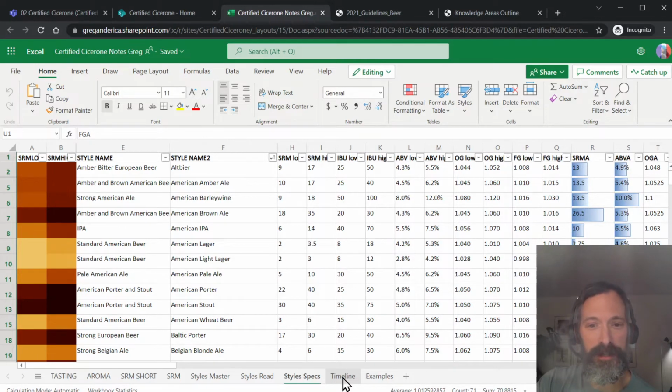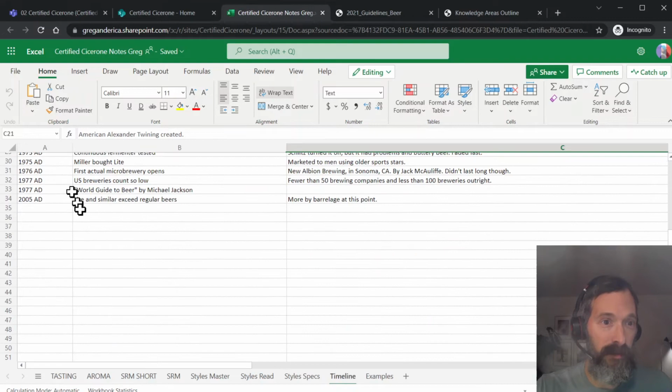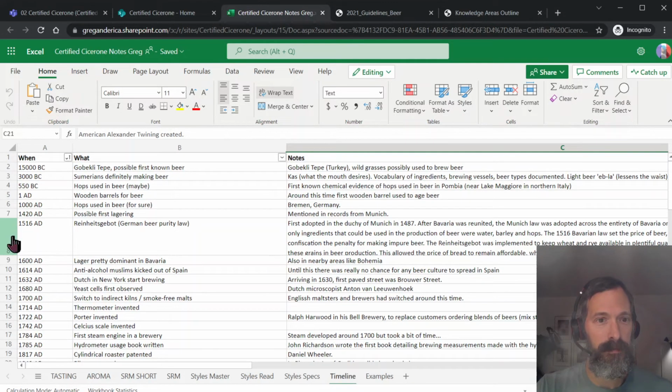But before I switch gears, another tab I have here is my timeline. As I read this Tasting Beer book and learn on the internet, notable things in the history of beer, I'm plugging them in here. So later I can go back and memorize the stuff and be a little more versed in talking about the history of beer. And it's actually not so much stuff I have so far, but there's some things.